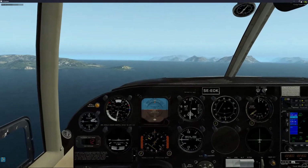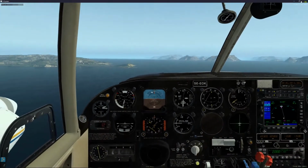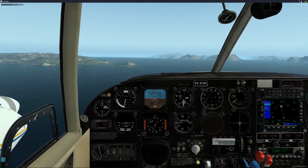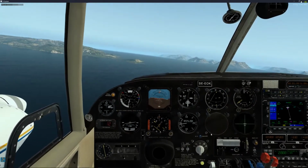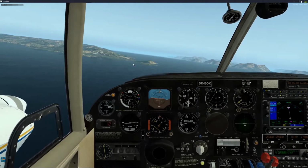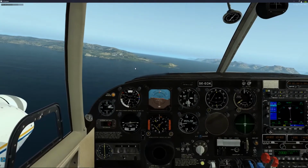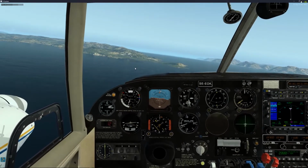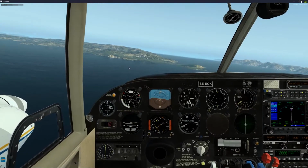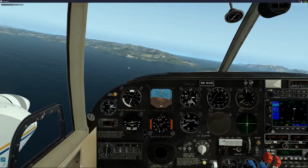Is that the airport there? I wonder. Runway. Could be the runway. Okay, let's take a heading off a minute. I think that could be the runway there, you know. In which case I do need to descend. Or there's the runway, I can see the flashing beacon. It's in between the two mounds, so we'll come around this way.